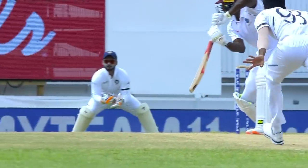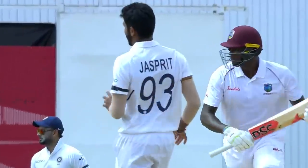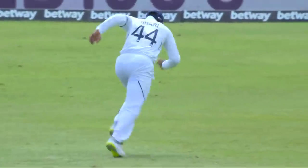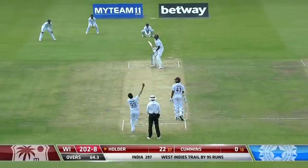The attempted yorker opening the face of the bat. There's no third man in position. Why not bowl a bouncer? This is only going to leak runs. A bouncer, let him take a chance. Let the batsman take a chance.